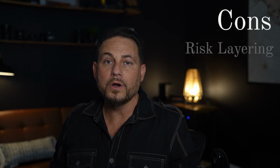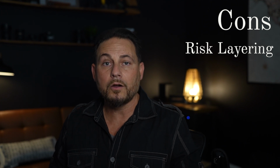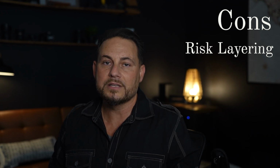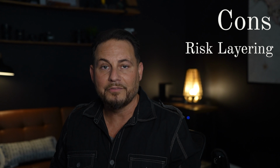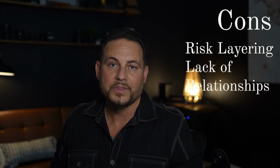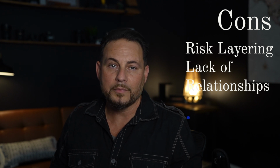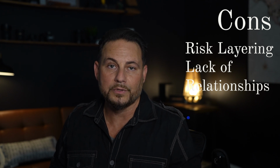Not that many, but one is risk layering. Loans can be bundled and sold multiple times, making it hard to track the true risk. This is something we saw lead up to the 2008 financial crisis. Another con would be the lack of personalization. When banks know they're selling a loan, they may rely more heavily on automated underwriting and less on personal relationships.